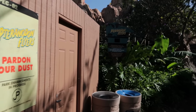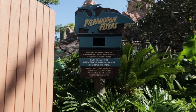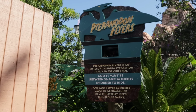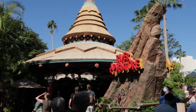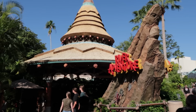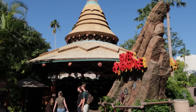You know what's going to happen with the Pteranodon Flyers? It's going to be closed so long, I'm going to forget it exists, and I'm going to miss the reopening. Something just happened at the River Adventure I never noticed, never came across. They made a call over the intercom for John Hammond.